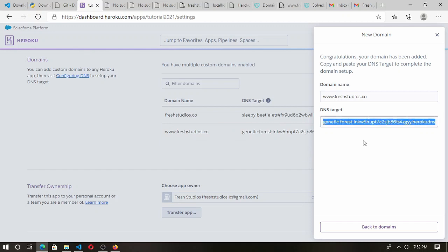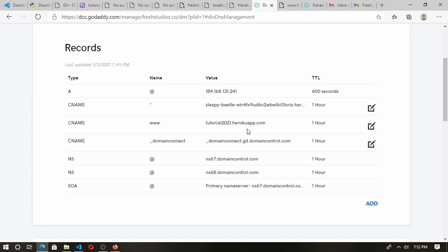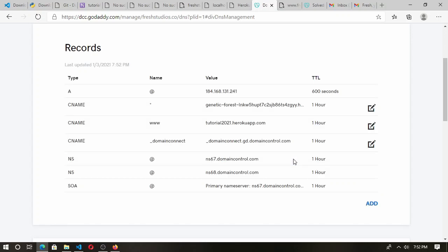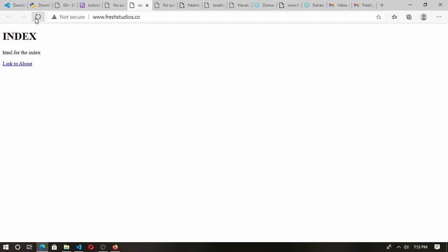Alright, and then I'm going to copy this DNS target, close, go back to domains, go back to GoDaddy. Where it says the star, instead of using this old points to, get rid of that, put this new one in, hit save. Hopefully this time things work. Yup, there we go. We got it. So now we go to www.freshstudios.co, our custom domain name. It gives us our Heroku app. As you can see, we can go to index, about, and yeah, looks really cool.